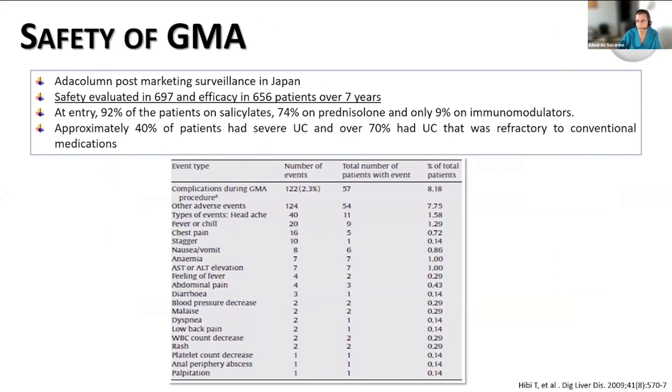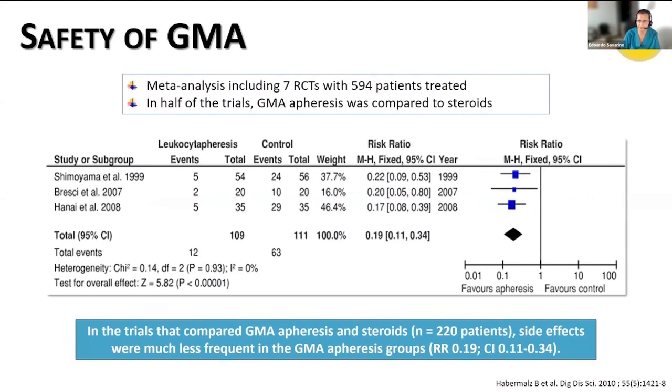Finally, I would like to speak about safety data, which was also collected for Crohn's disease patients. Essentially, no particular problems were recorded. The meta-analysis, always published in Digest Dis Sci, with regard to treatment with GMA in Crohn's disease patients, supports apheresis versus the control group.